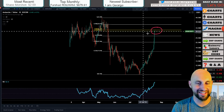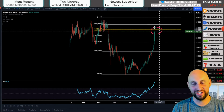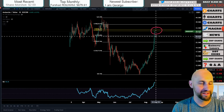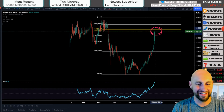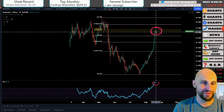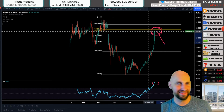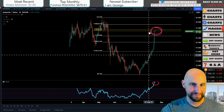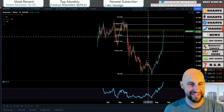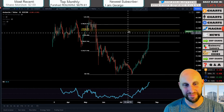And you know, this could be a potential area of a pullback just because it is such an important Fibonacci level. And like I said, your daily RSI is at a 93. So if you pull back here, I won't be surprised. How far you pull back probably depends on Bitcoin right now. If Bitcoin starts bouncing for whatever reason, AVAX probably continues up. Let's be honest, these coins can stay overbought for a long period of time on the daily. Doesn't really have to mean much.